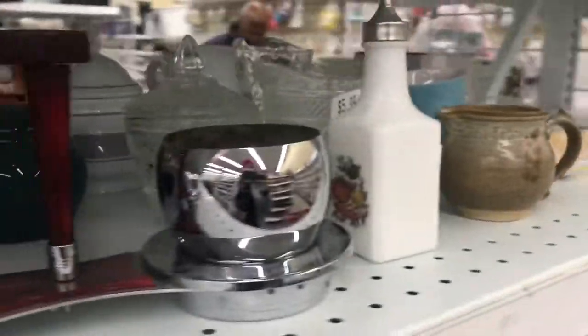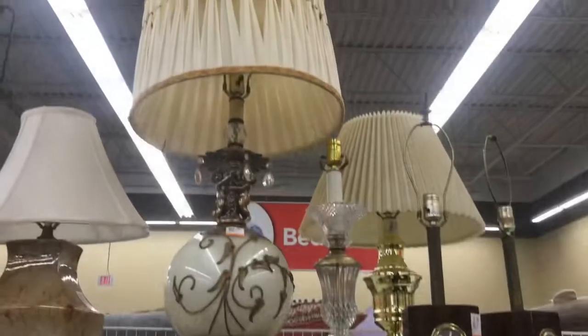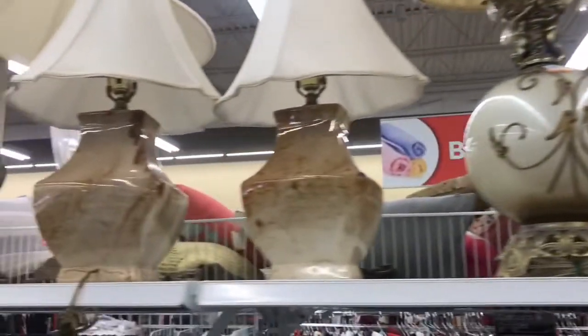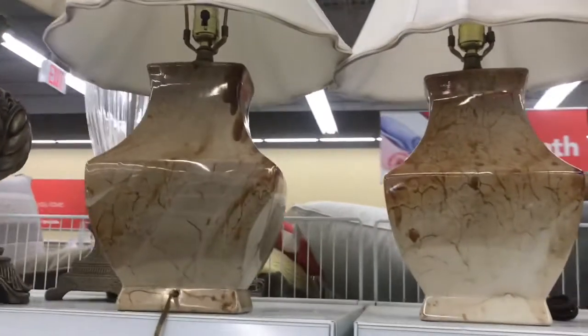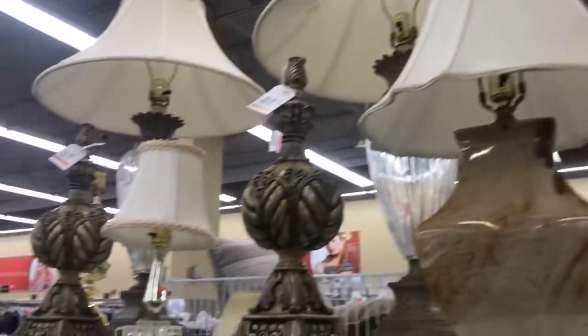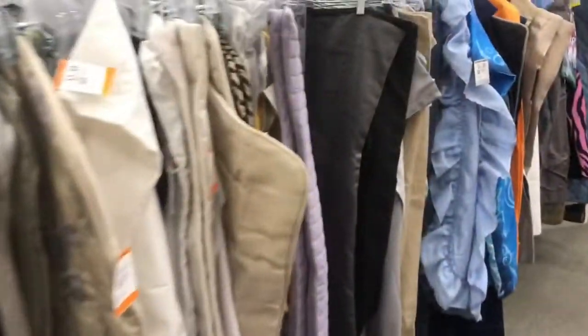I don't want to buy anything that's chipped or broken, and I want to make sure that it's all in good shape and going to last me a while. And then I go into the furniture section and the home decor, more so the bigger stuff. I've been looking for lamps, so I check those out. I just want to look for good quality stuff again.